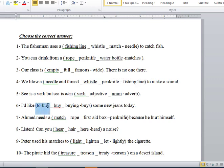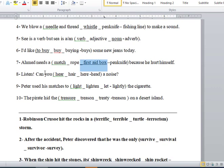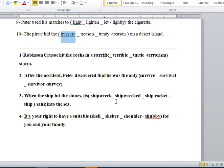I'd like to buy some new jeans today. Ahmed needs a first aid box or first aid kit because he hurt himself. Listen, can you hear, as a verb. And Peter uses matches to make a fire or to light the cigarette. And the pirate hid the treasure on a desert island. He hid the treasure, and it's gold, silver, and jewelry.